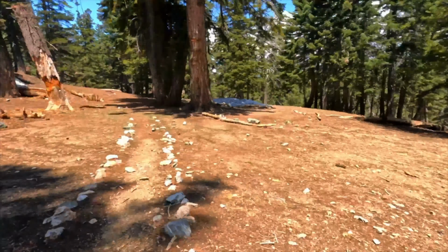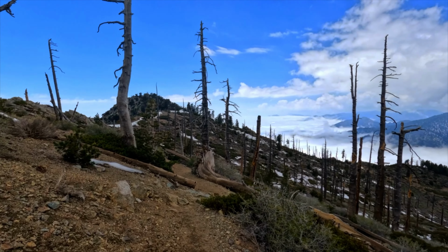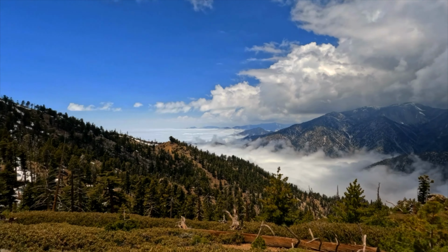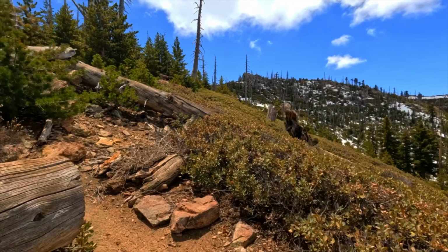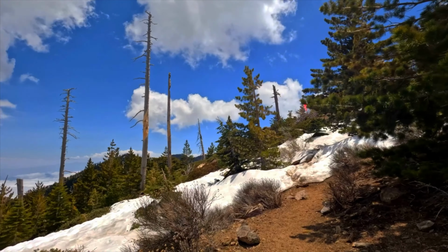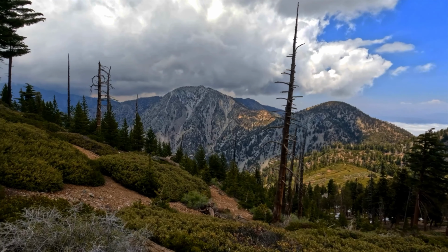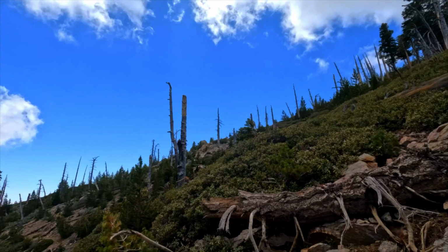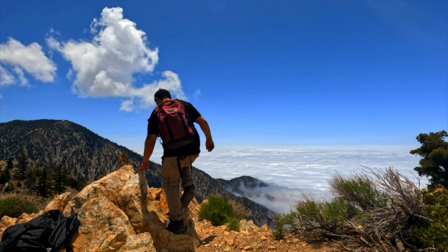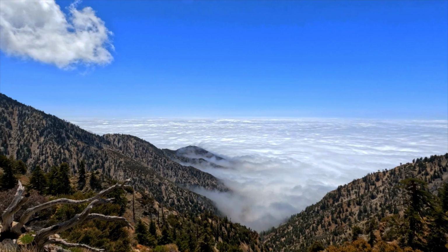And this is the Kelly Campground right here. And you can see all the burnt trees from over the years. Of course, it just looks really nice from up here. And more patches of snow. And just more scenic views of the San Gabriel Mountains. And you're going to come across this opening right here where you'll get great views. So you can just stop, take pictures, admire the scenery.